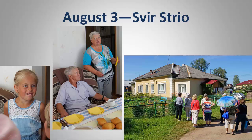This is our home host day. This granddaughter right here sang us a Russian song that she learned in kindergarten. The husband, who was an engineer in the hydroelectric project, and the wife delivered babies. This is their house and garden.